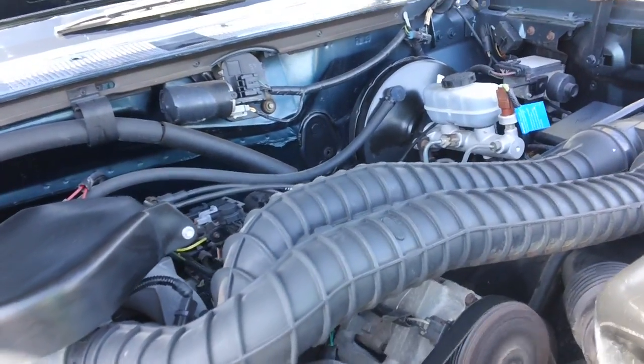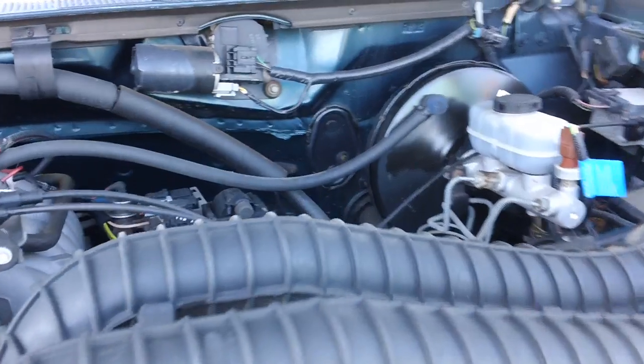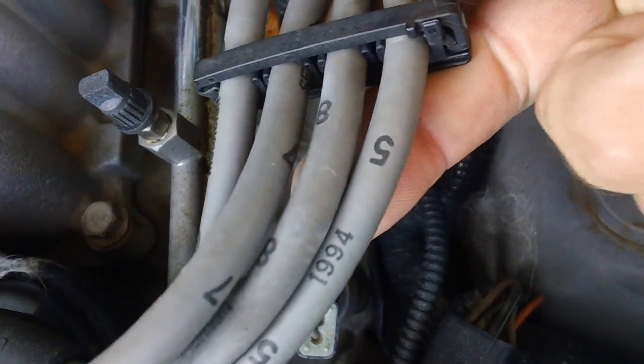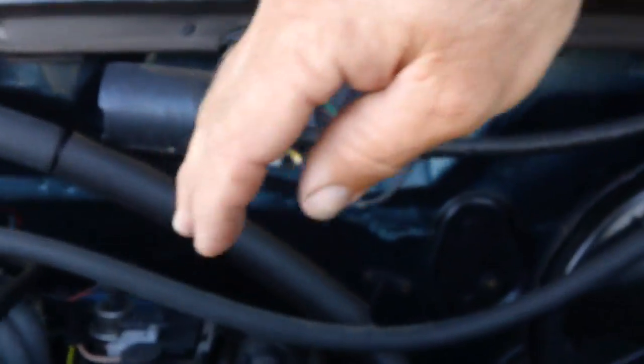Okay, I'm going to show its authenticity, the original spark plug wires. You can see the date code on there, 1994. And you know, if there were a lot of miles on there, I would not be grabbing these wires.